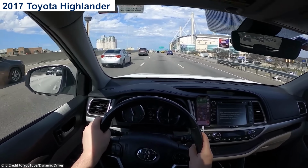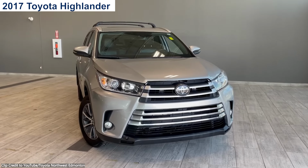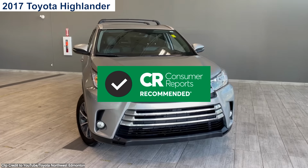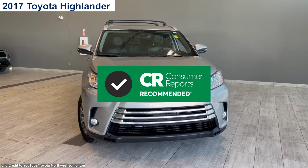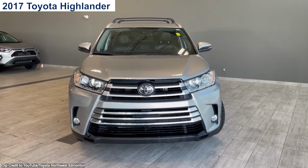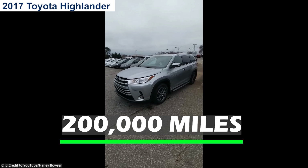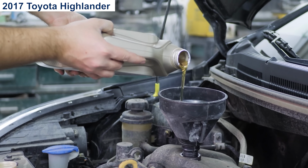But what makes the Highlander especially appealing is its legendary reliability. Consumer Reports consistently gives it high marks, recommending it year after year as one of the most trouble-free SUVs you can buy. Owners frequently report Highlanders easily surpassing 200,000 miles with routine maintenance.